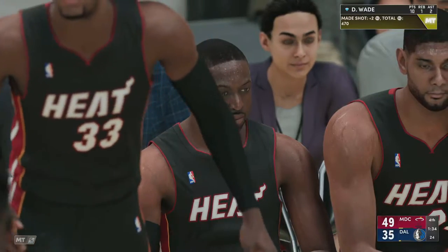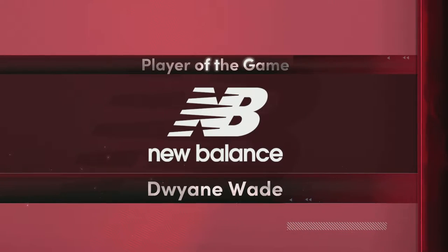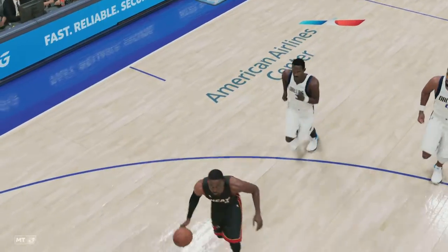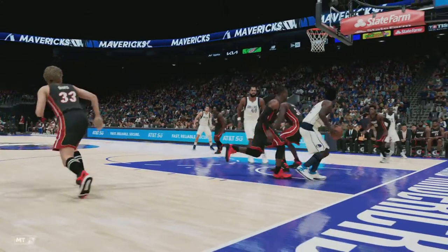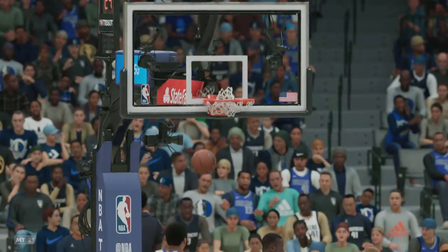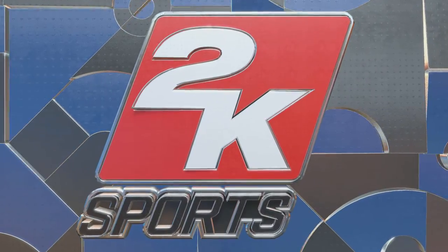The New Balance player of the game. He was laser focused on his D tonight. I mean, reading plays, staying active, forcing turnovers, maximum effort. Defense like that has to be rewarded. Wow, did this game really turn out to be his show? A commanding performance like that makes for a sweet victory, especially on the road.